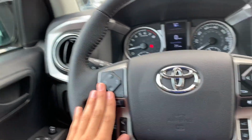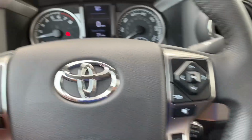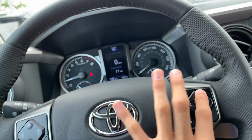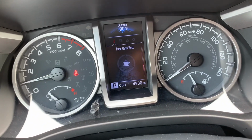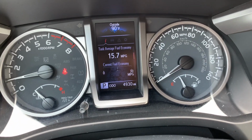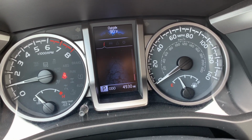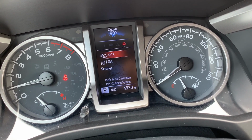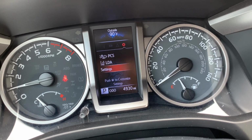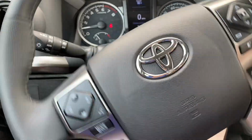You have all your steering-mounted controls right here to interact with your display and the infotainment. Go to different menus: time on to rest, your trip distance, fuel economy, and speedometer. As you can see, this Tacoma has 4,930 miles on it. All of your menus right here, lane departure assist, all of your safety features.